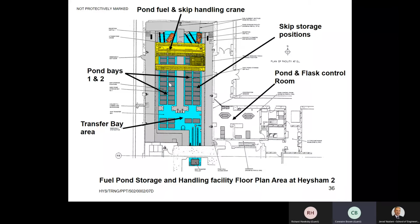Why is it not 16? Good question. Richard, do you know the answer to that one? I think it was original design size of what you can get in the flask. Yeah, the flask size constrains you to 15.